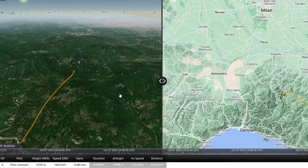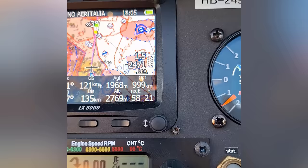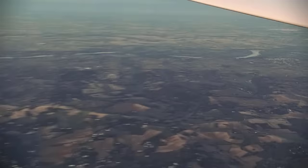However, this was much further than I ever hoped to get on this day. You can see I achieved 1000 km just before reaching Alessandria, which is another nice side effect.